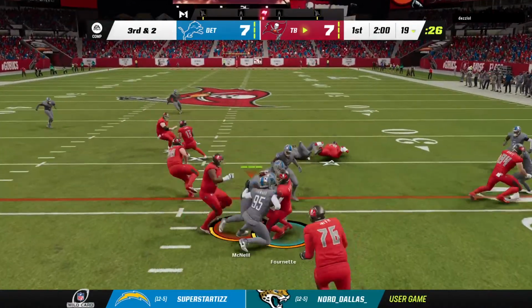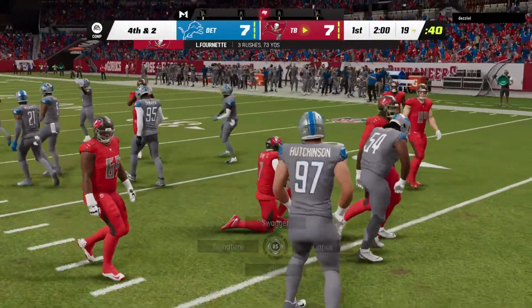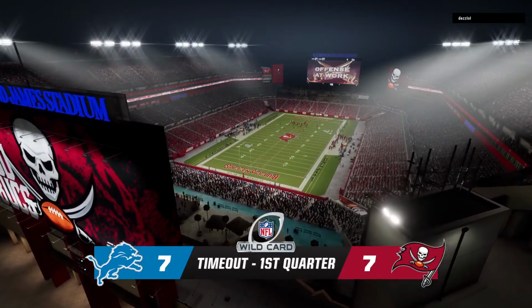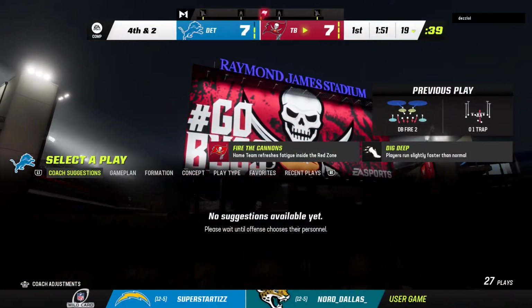They'll try and run for it with Fournette. And Fournette trying to power his way forward, but I don't think he got there. Now a timeout called for by the defense. They'll have 2 remaining as we step aside here in this first quarter.